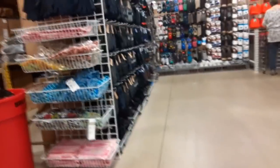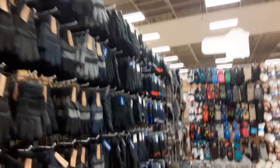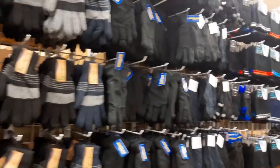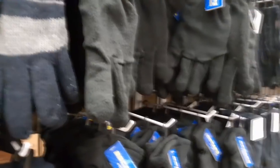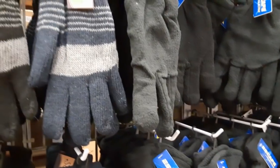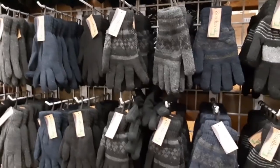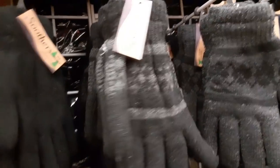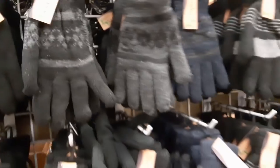And then over here, what's this? More socks. I was trying to get socks for someone, but they were too small. And also the socks. Very nice. They're very warm. I really like these gloves. I get them every year.